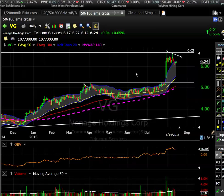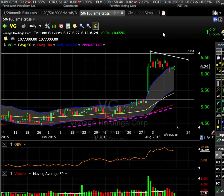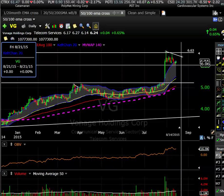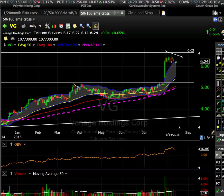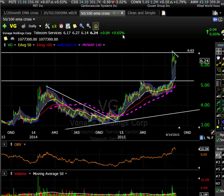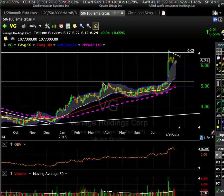VG, another one. This is kind of a thin name, but it had this huge pop. It's been consolidating. Looking for it to hold this $6 range, maybe consolidate a bit more before it tries to take out 52-week highs, but definitely got a decent look to it.